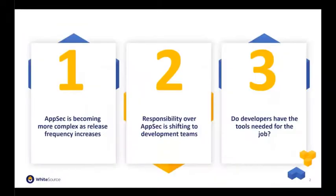So we're going to cover, obviously, who owns application security in the age of DevOps. But let's just start it off and dive in. We're going to break this out into a few pieces. First, we're going to talk about how AppSec is becoming more complex. Nothing new, no giant new story here, right? We know application security is becoming an increasing focus, but the problems you have change as the development frequency increases. We'll talk for a minute about how the responsibility for AppSec is moving towards different teams than has been traditional. And we'll ask at the end whether or not developers actually have the tools needed for their job.